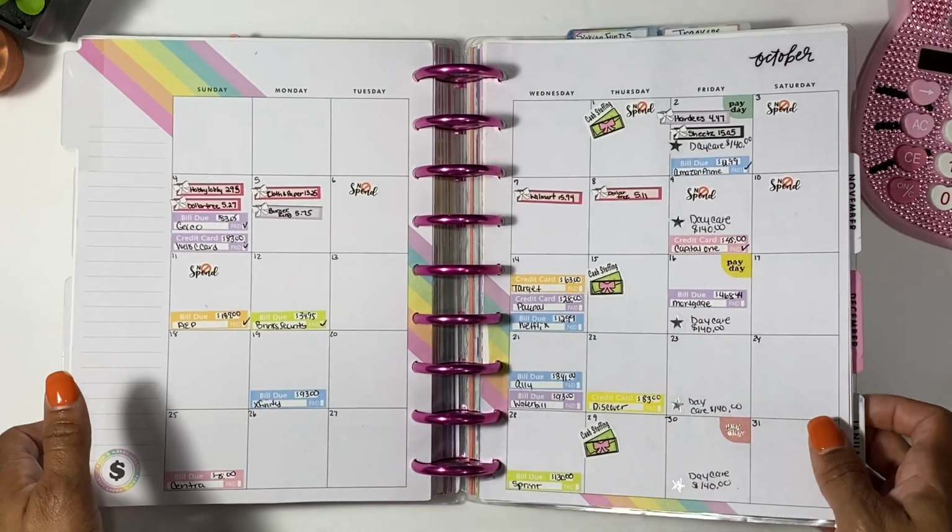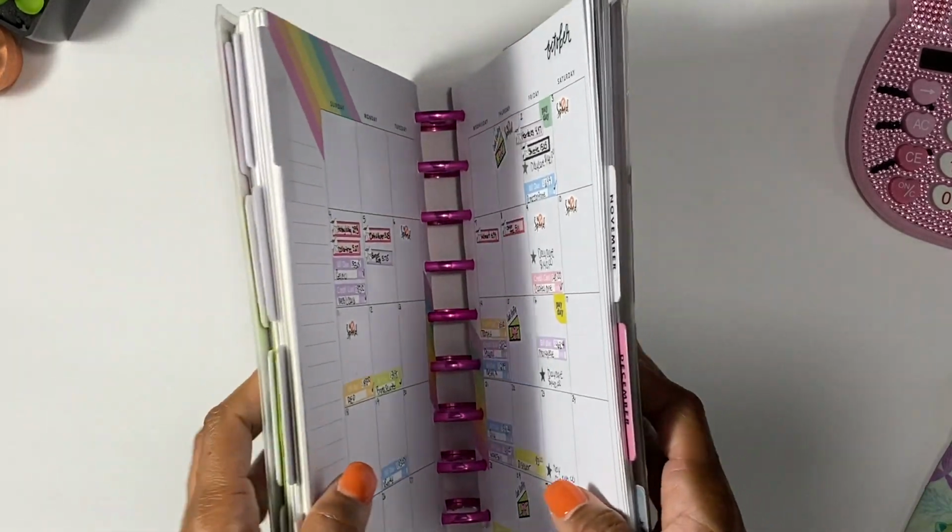And like I said, guys, I do like to do this to track my spending.